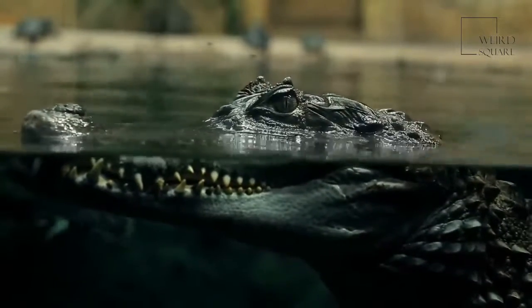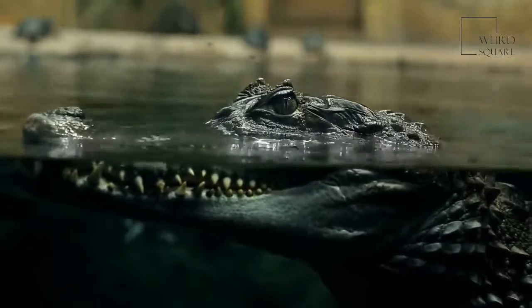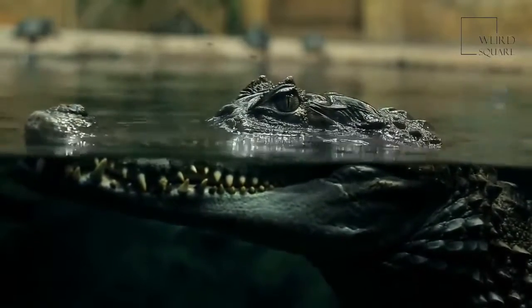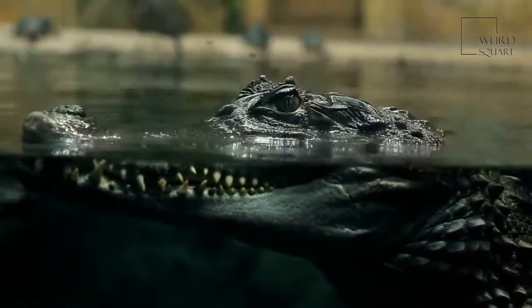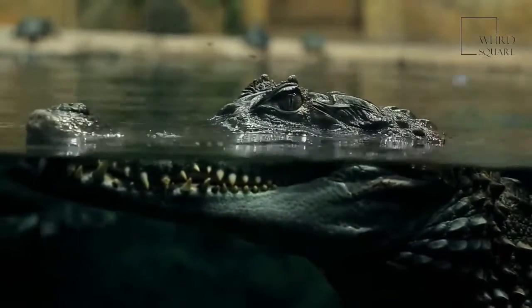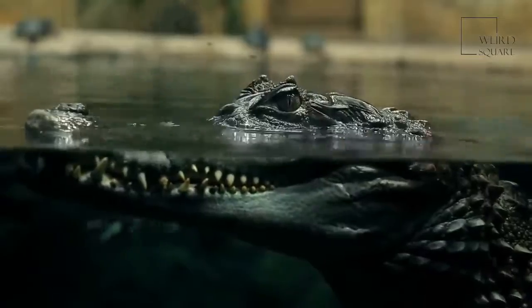The mother then gently picks her young up in her mouth and carries them down to the water, ensuring that they get there safely. Although dwarf crocodiles are usually independent of their mother very quickly, some are known to stay close to her for at least a few weeks for safety.